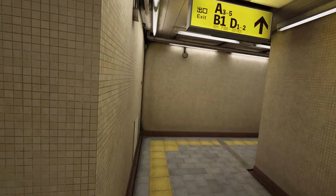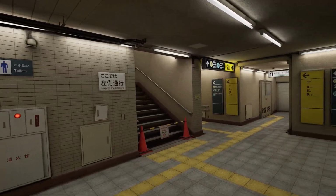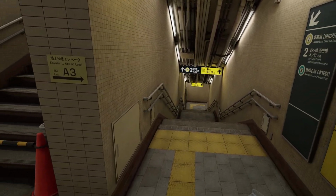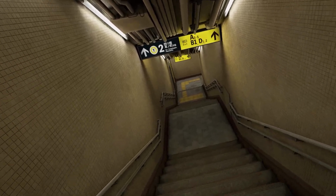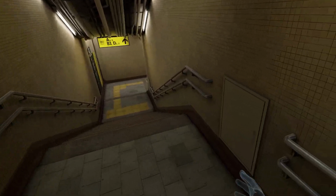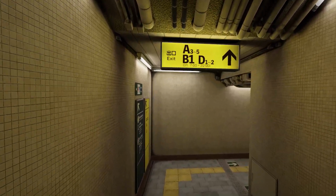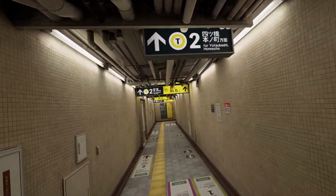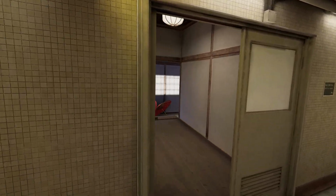Here I would assume this is an underground subway. Again, I don't read Japanese. But it is simply amazing. Just to see this and to be able to go down there is just, look at all the detail here. This is amazing. I don't know how anyone could give this a negative review. I really don't understand people who did that. Are they blind? Are they not seeing what I'm seeing?